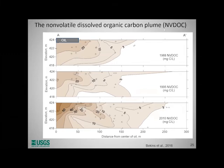In contrast, we have this stuff we call non-volatile dissolved organic carbon. So it's DOC, but it's not the volatile, so it's not BTEX, which are typically referred to as VOCs. Those are present at 20 milligrams per liter here in 88, 95. And then in 2010, we had values of like 50 milligrams per liter. And this front is migrating down gradient. We have this 5 milligram per liter contour here, and here it has migrated 200 meters down gradient.